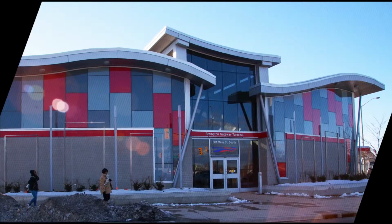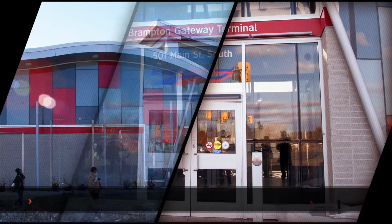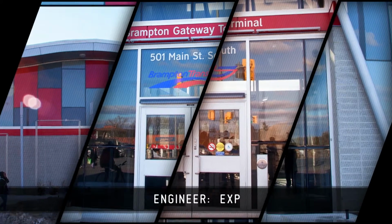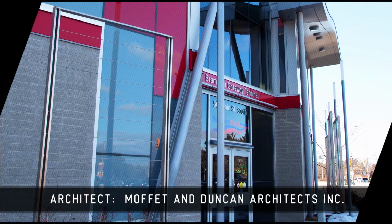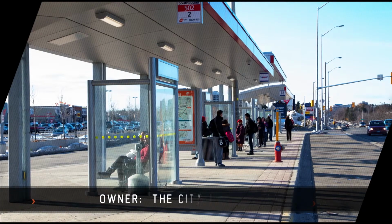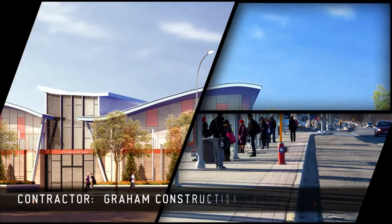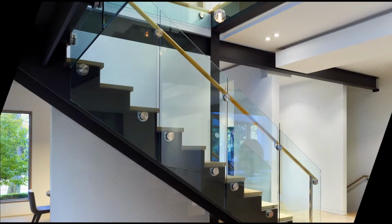The Brampton Gateway Transit Shoppers World Terminal. Located at the intersection of Hurontario Main Street and Steeles Avenue, in what is considered the Brampton Gateway character area, the City of Brampton was keen to develop a modern gateway feature, and the selection of steel as the primary material provided the framework, forming the shape of the terminal, allowing for the modern aesthetic expressed in exposed galvanized and stainless steel elements.